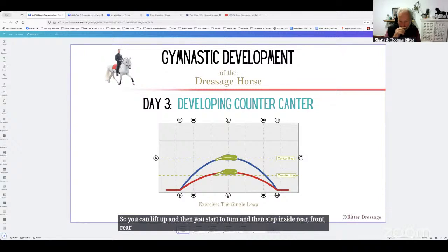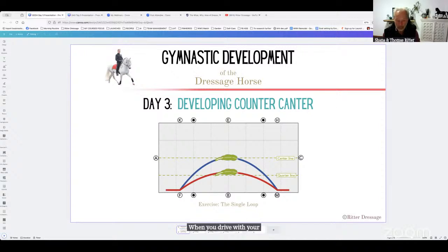Oh yeah, now remember, when you drive with your inside leg in the counter canter, there is a risk that some horses will change leads, especially if they're quick and agile, or if the horses already know flying changes. Then changing leads is often less work than staying in the counter canter, right? So the horses that are familiar with the flying change, they will use it as an evasion if you want to counter canter.